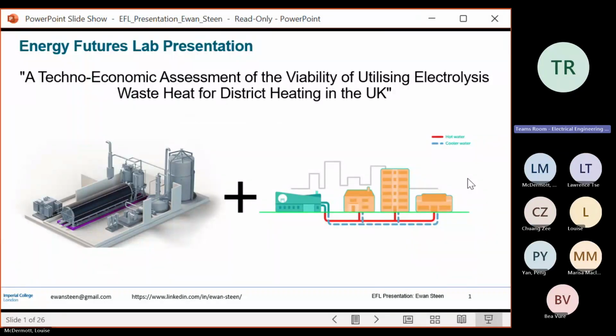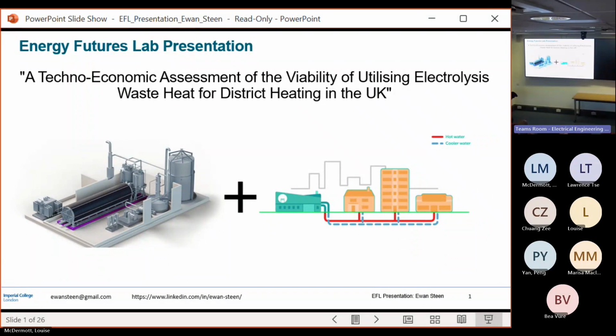My name's Ewan Steam. I'm now an alumnus of the MSc Environmental Technology course, and I specialised in energy policy, with Benny and Phil as my supervisors for my thesis. I'm going to talk to you today about my thesis research, which is called a techno-economic assessment of the viability of utilising electrolysis waste heat for district heating in the UK.